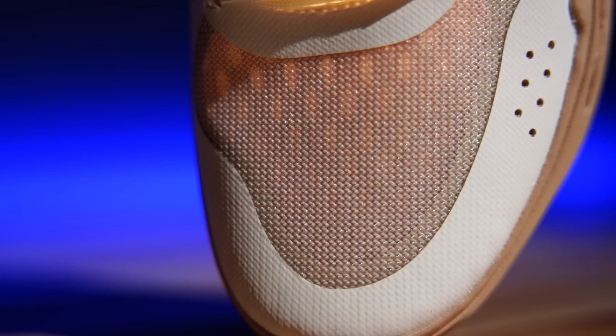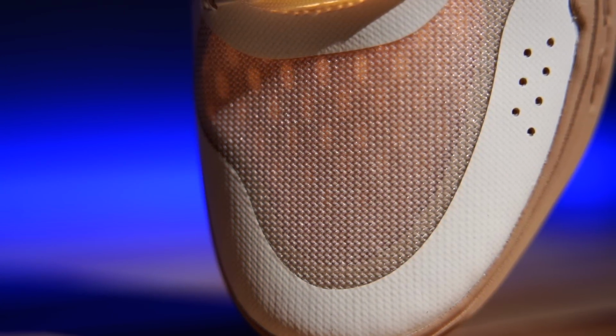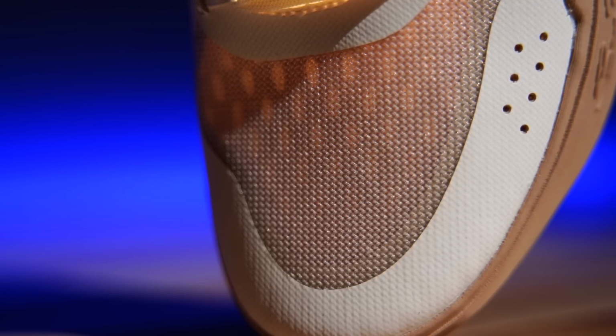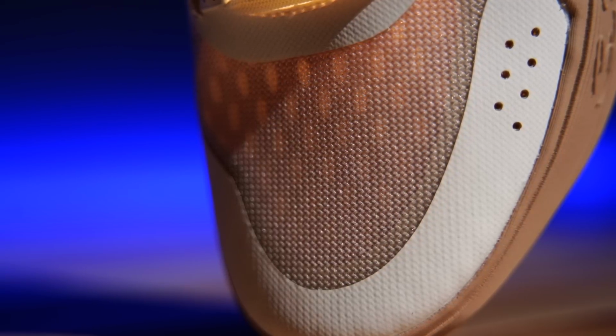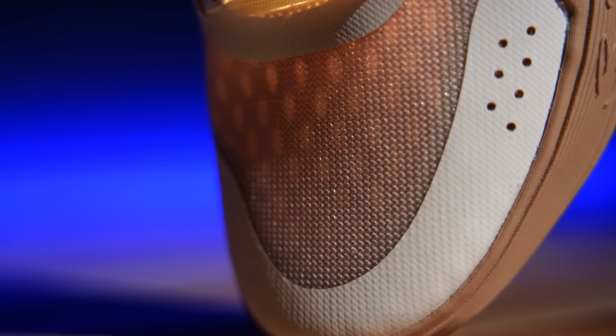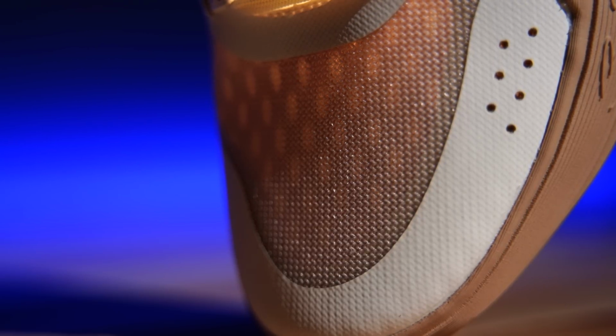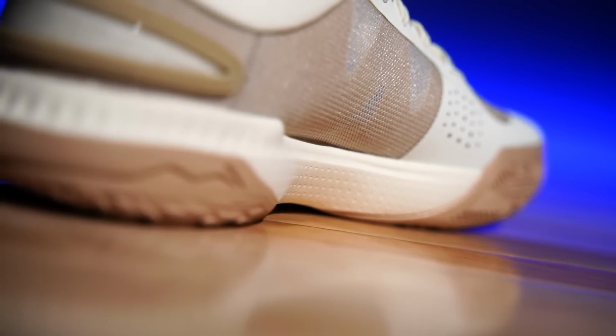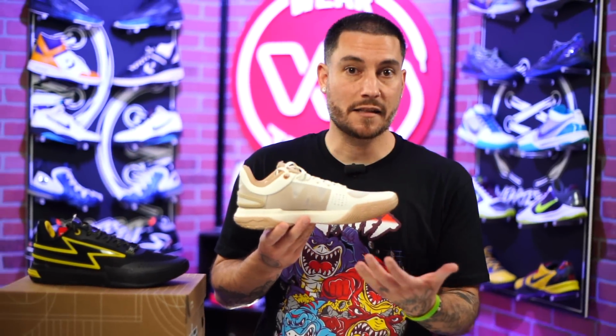Now the materials are really where that budget comes into play. It's definitely a lot of plastic, and I don't love that. I wish it was mixed with a little bit of something else. Even the screen mesh that's there, it's a TPU mesh, so plastic on plastic on plastic. But yeah, the overlays are all heat welded material. The mid layer is that TPU yarn, and then underneath you can actually see the structured layers and stuff like that, at least on this colorway, and that's the part that I really like.